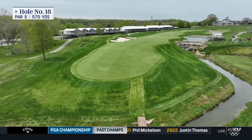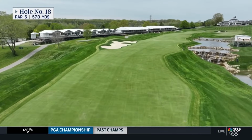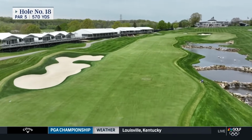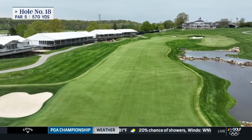Very historic hole. Obviously, Tiger hitting it on that car path on the left-hand side, and in his brilliant finish against Bobby May. But as I say, the further up you go, the more that water comes back into play. You got the bunker on the left and the water on the right. So really only the very big hitters are starting to worry about that.